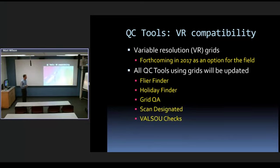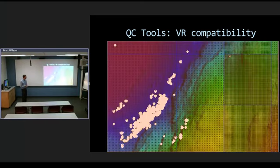So here's a sneak peek of a variable resolution grid. You have these tiles defined by the blue lines. Within each tile, there could be a different resolution. So a lot of the algorithms in QC tools can work more or less the same internally within these tiles, because the resolution is consistent in each tile. So a lot of the functionality can translate internally to the tile.